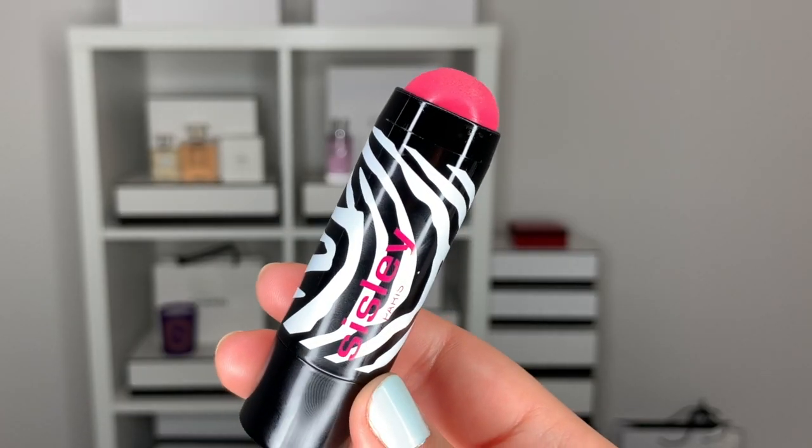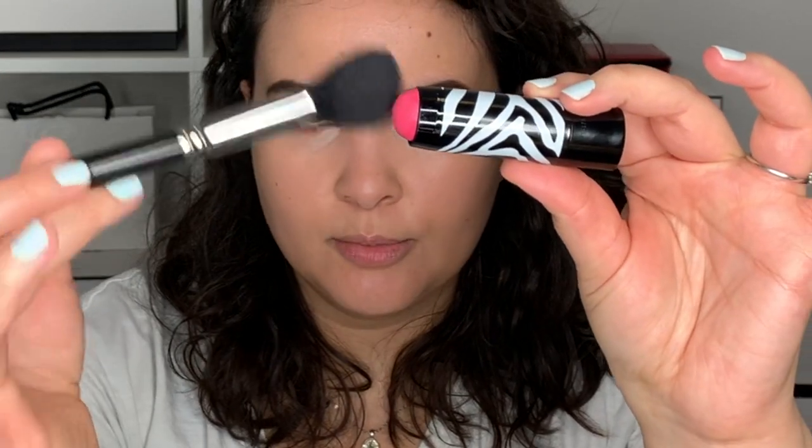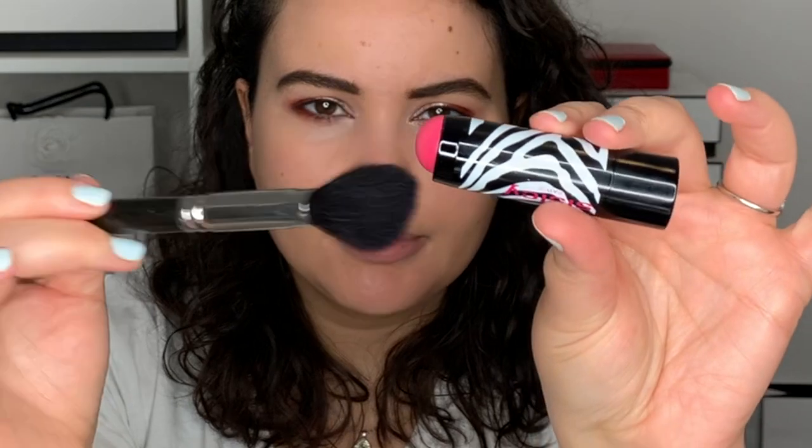Now for the blush, I have this new Sisley Phyto-Blush Twist. This is in the shade number 2, Fuchsia. I'm gonna go ahead and sweep the brush here into the product and then apply. I think if I just went like this, I might shift the foundation underneath, and I think I would end up with more blush than I was bargaining for.